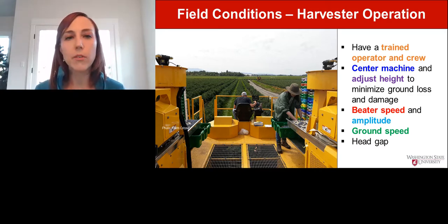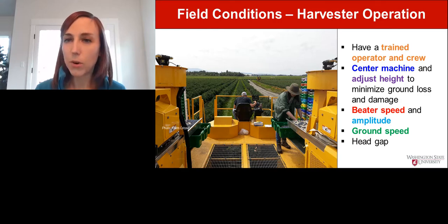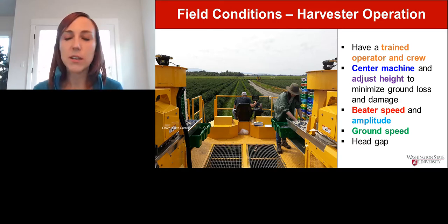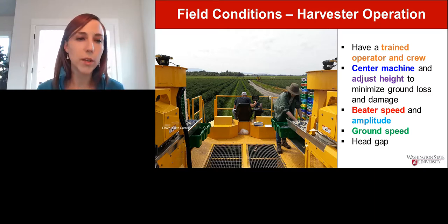It's really important to have an operator that knows what he or she is doing, that they're trained to operate the machine and to get it centered onto the row, adjusting the height accordingly to minimize ground loss and damage. They also know how to operate the beater speed and the amplitude and get a good ground speed and that adequate gap between the picking heads so that you're minimizing ground loss and damage to the plants and getting good quality.